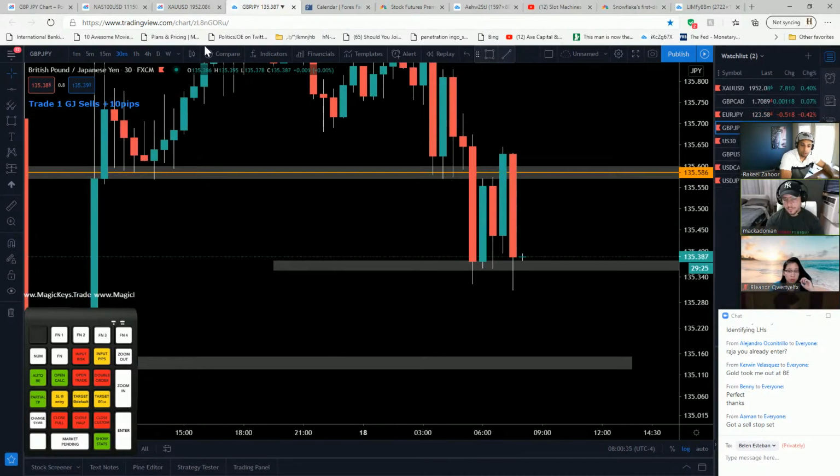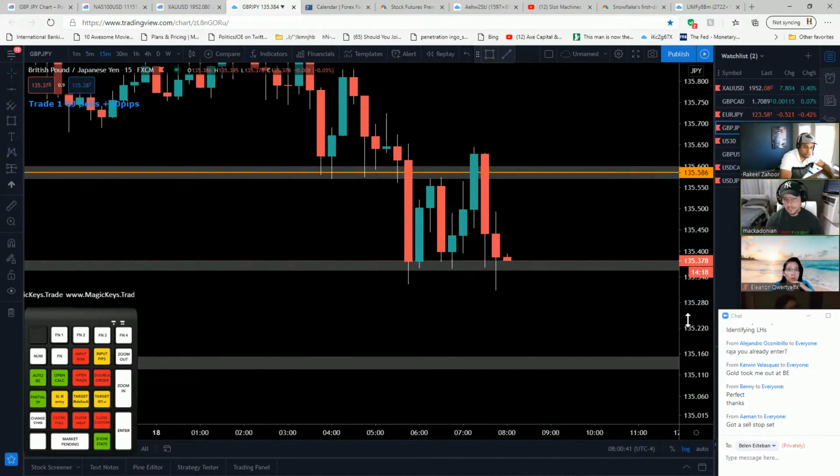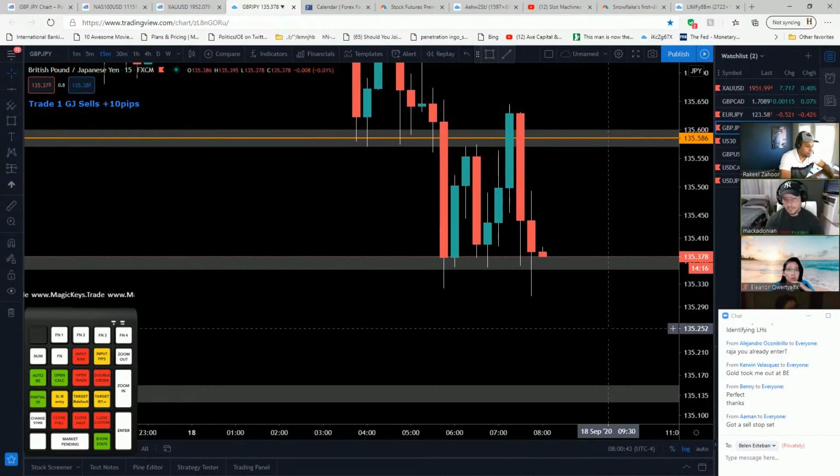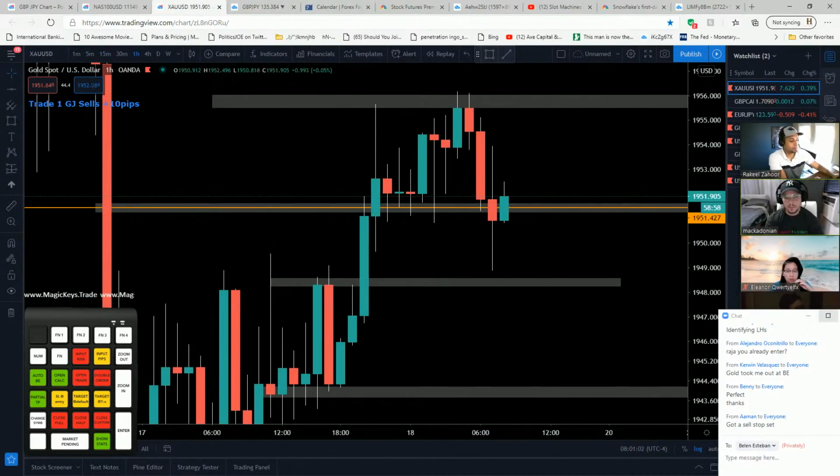Also, GJ closed above that support, so now it's getting difficult. Hopefully we'll break that support with this push. Hopefully. You still holding? Yeah. Okay.